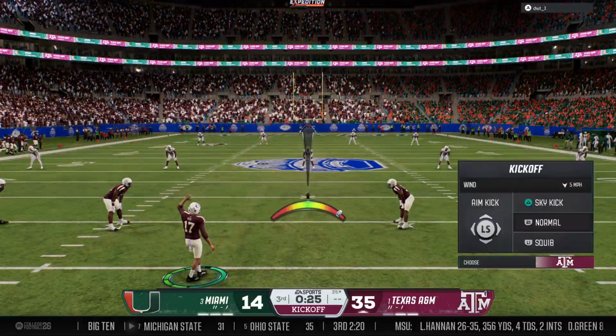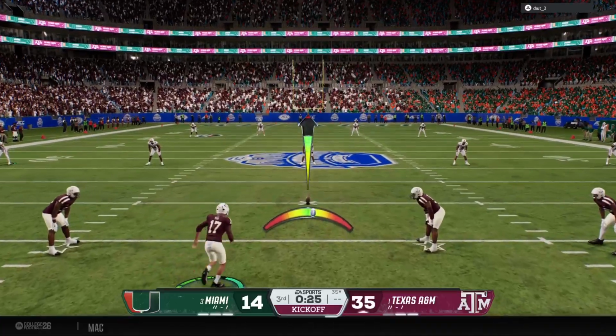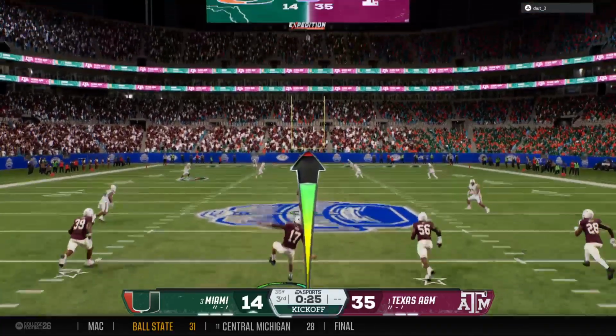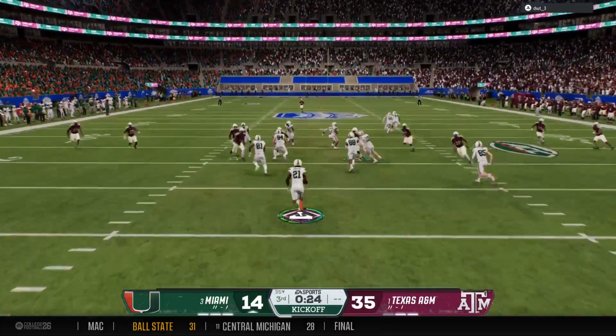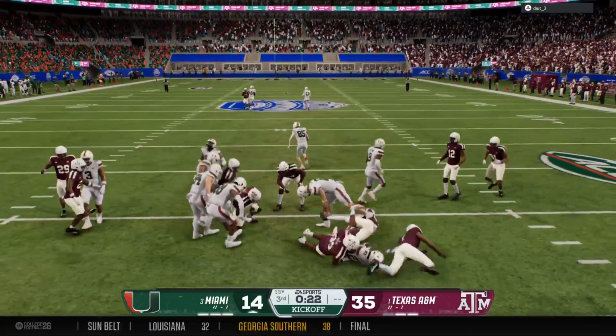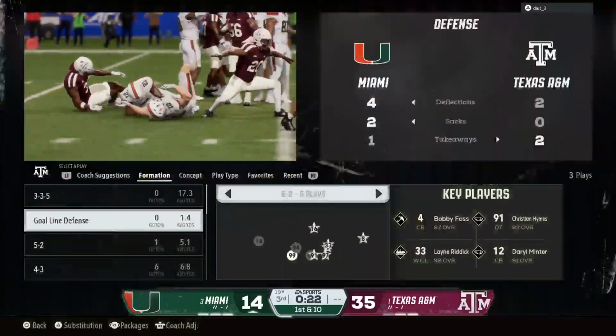Got momentum after scoring that touchdown. Now the kickoff team out there to kick it away. The returner from inside the 10-yard line. He stopped at the 19. Good job by the coverage team.